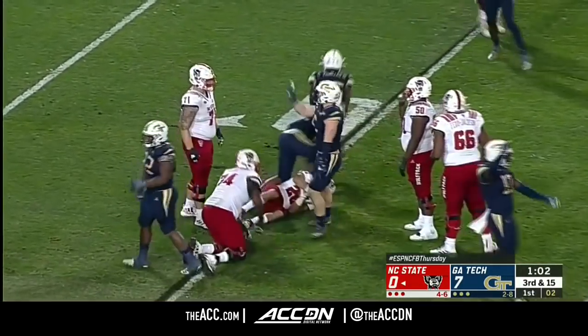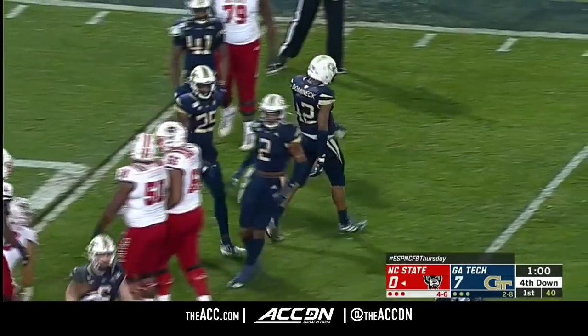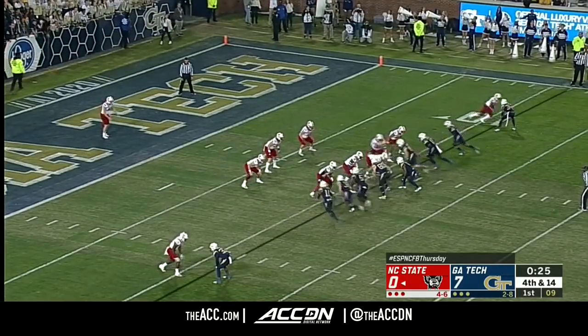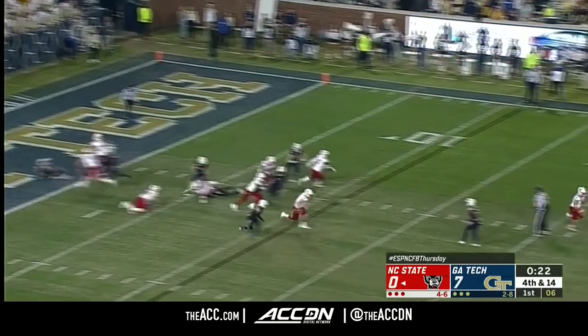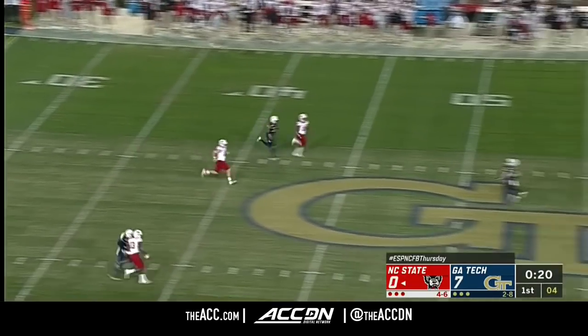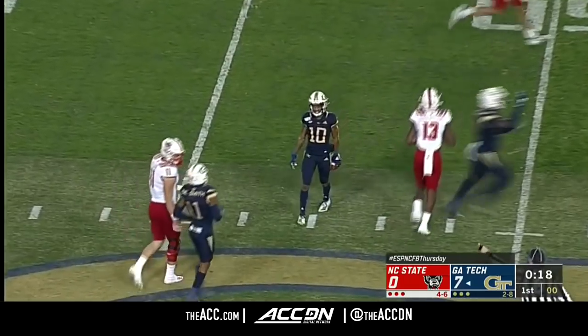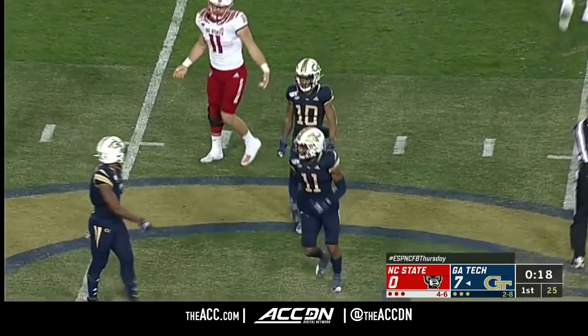Hand it off, nothing there. Jordan Dominic, this time with the stop. They practice it every single day. Blocking kicks, rushing kicks. Wow, good pressure that time. Nearly got to the punter, Trenton Gill. And it's grabbed by Brown near midfield. Great field position coming for Georgia Tech.